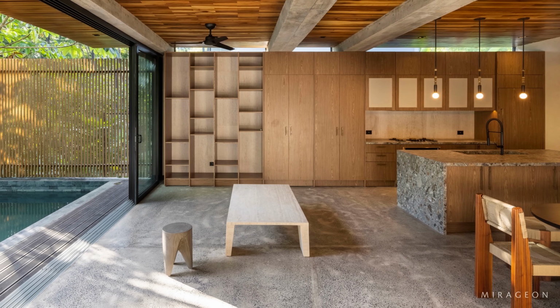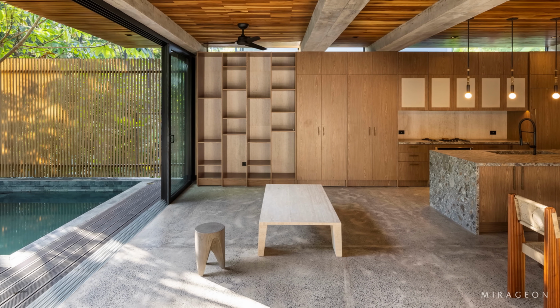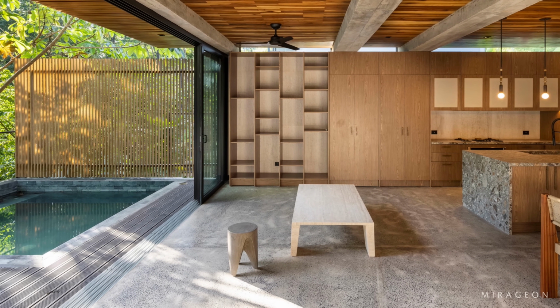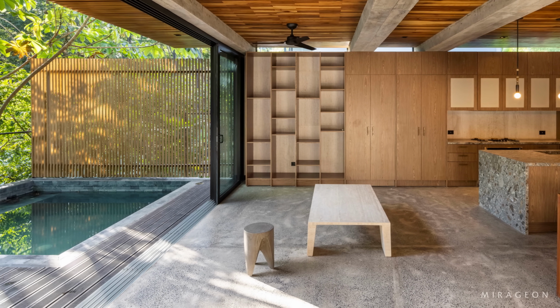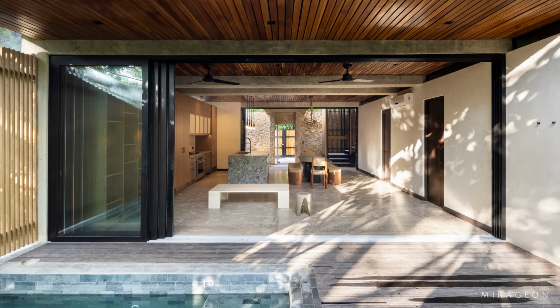During construction, the house changed ownership. The new owner requested an additional level. To achieve this, the structure was reinforced with concrete beams in the social area, and an external staircase with wooden louvers was added to access the upper floor.